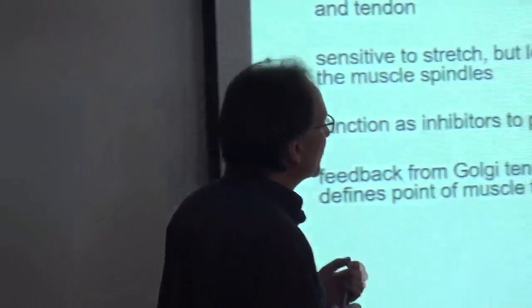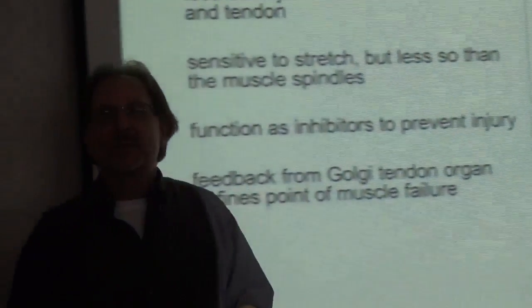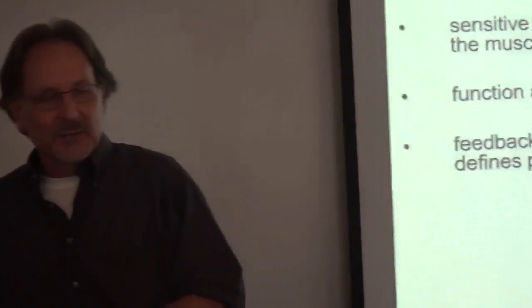In contrast, the Golgi tendon organ is only an inhibitor. It's a negative feedback. As the name implies, it's an organ that's located in the tendon. It's not integrated into the muscle fibers the way the muscle spindle is. A Golgi tendon organ is an inhibitor to prevent injury.